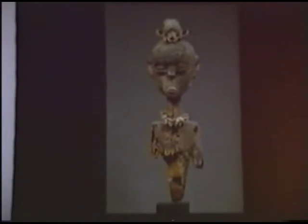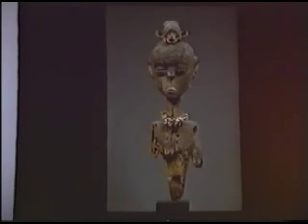A Fong sculptor created this work, which is actually a Janus, it has two faces, to protect a particular Fong household from any ill will that might have been directed toward that household. Not only does it have this ability to detect danger from either direction through these two visages, but it also has this encrusted surface that is a result of repeated libations performed by the family in order to fortify the participation of the spirit world in protecting their home.